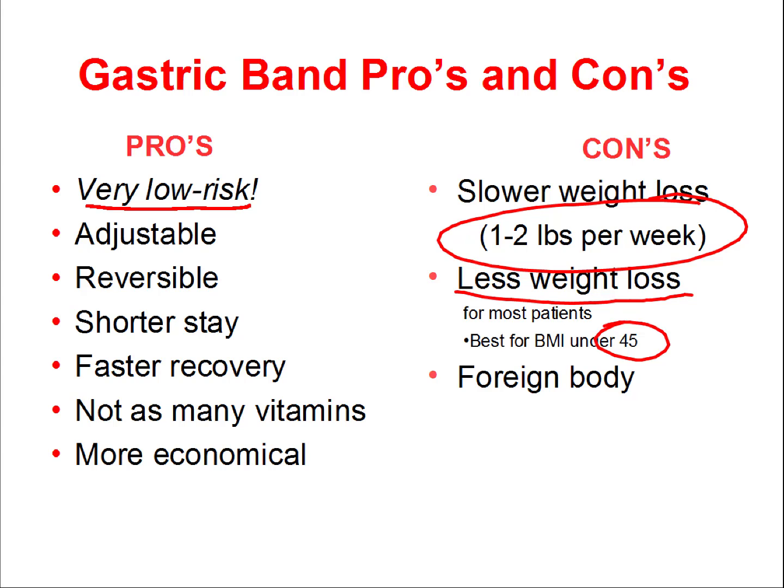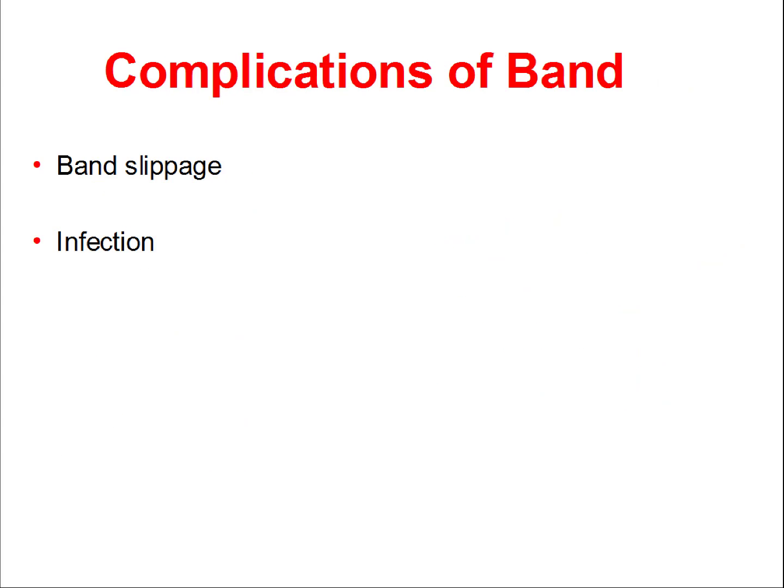The gastric band is also a foreign body. Most of the complications related to the band are due to that fact. Slippage of the band is the most common complication, and this occurs in roughly 3 to 5% of patients. And this is a situation where the band slips out of position, which can lead to a lot of vomiting or heartburn issues. Typically with a slip, we will either have to remove all the saline from the band or in some cases reoperate to revise or remove a slipped band.